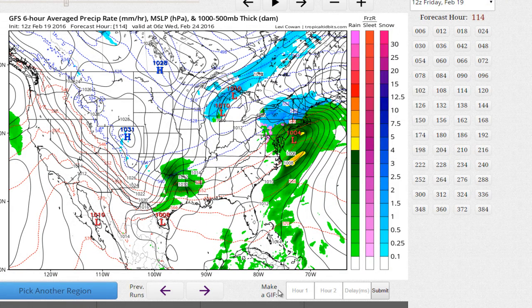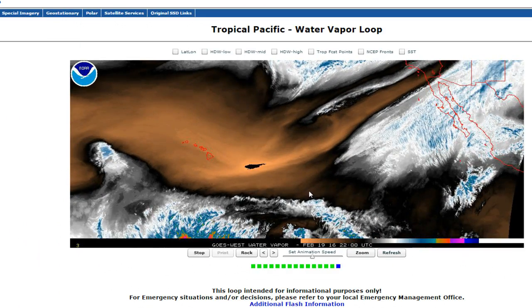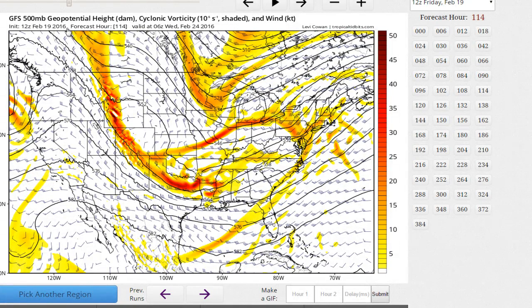But when you have all this energy on the field, guys, you know there's going to be changes. Take a look at where it's stemming from. Look at all the subtropical moisture coming in off tropical Pacific here. All this energy shoots in. It combines with northern energy coming in from the Pacific Northwest, and you have all kinds of mischief.